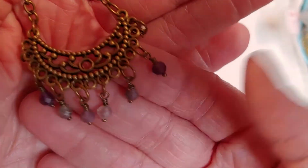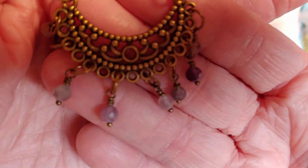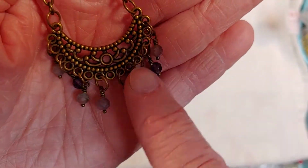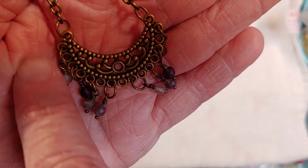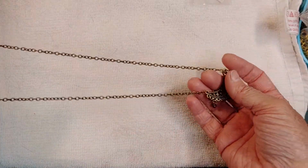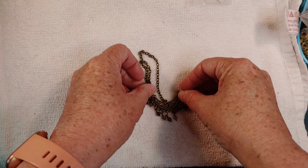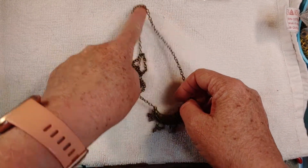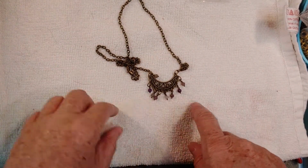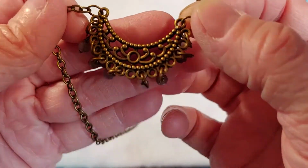I just took those 4mm little faceted beads, wire wrapped them with those little ball head pins, and then I attached them every other hole along this pendant, and it made a really gorgeous long and flowy necklace. And I love how it turned out. I love how these beads just hang from the bottom there. Very, very dainty, and I just think beautiful.